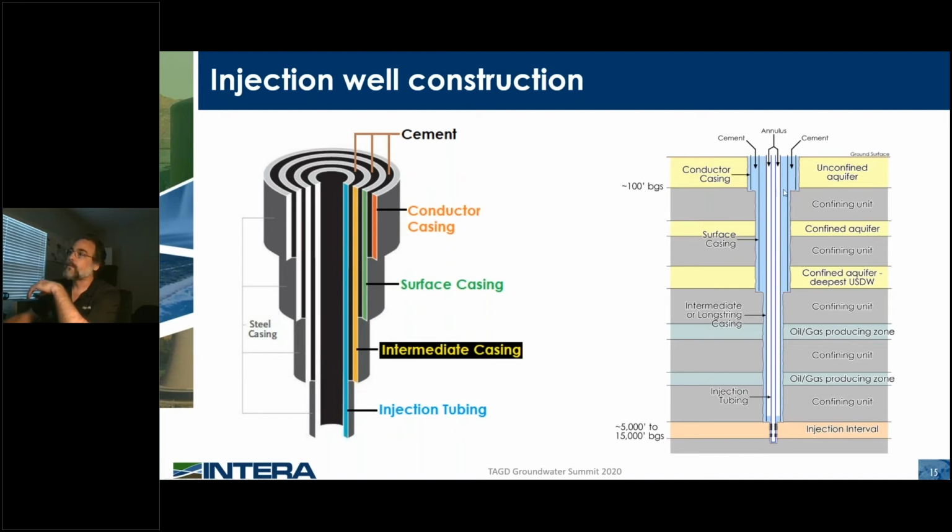and then go in with a slightly smaller bit, drill that down to below where the deepest known underground source of drinking water is, and cement all that off. Then go back in with a narrower bit that goes all the way down to basically the top of your injection interval, cement that in, and then you can go down with a narrower bit that goes into the injection interval, and put in this tube with the blue here. It represents the injection tubing. This open space between the injection tubing and your intermediate casing is the annulus. That's an open area, and then there's cement that goes in around these.